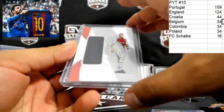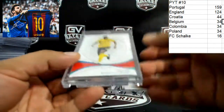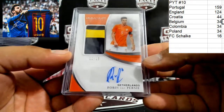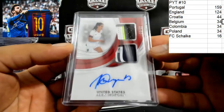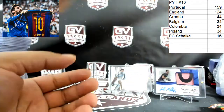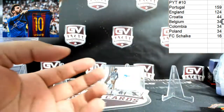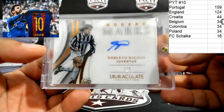Number 75, Jovetic. Cards making the board. Some nice ones here. We had a 1-of-1 base for Belgium, Romelu Lukaku. 1-of-1 base. Patch autograph. Number 15, Robin van Persie. 11-of-15. Number 32, little Alex Morgan dual patch autograph. I don't think I said, but those are match worn. 23-of-32. We had a GG numbered to 10 patch autograph. 6-of-10 on that one for the GG. And pretty nice hit here for Juve, little Baggio. 1-of-5 on the modern marks.